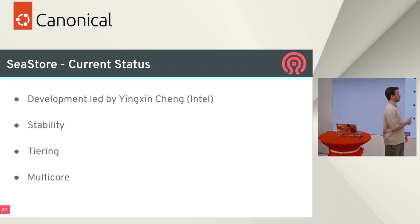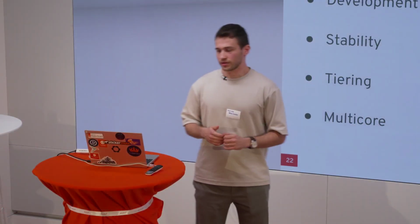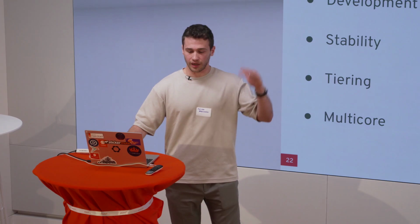So the current status of C-Store. C-Store is currently developed, led by Yingxin from Intel. Intel is also helping us to develop this project and is doing a great job there. On stability, today C-Store supports all the basic API tests and all the features we have in the backend, such as snapshots, and it's part of the testing suite as I mentioned earlier. Tiering support is there. A major goal is to support heterogeneous configuration, like putting a small amount of stronger storage devices and a larger amount of lower-endurance storage devices. And we have multi-core support, same as we have in the Crimson OSD. So it aligns in the same pattern.